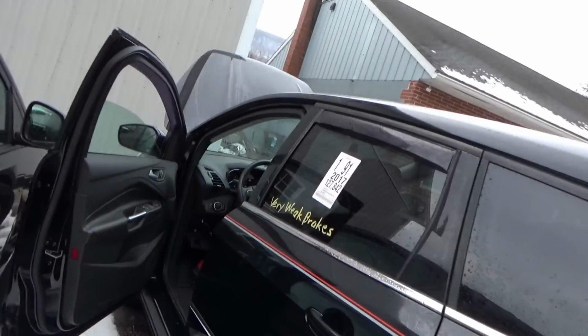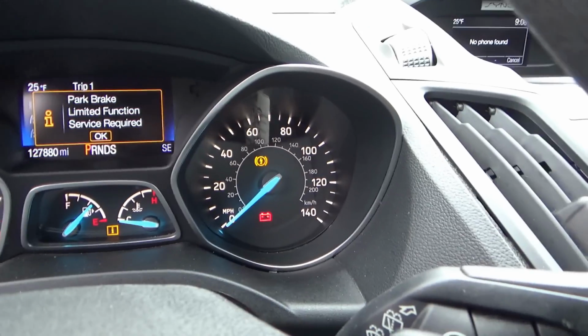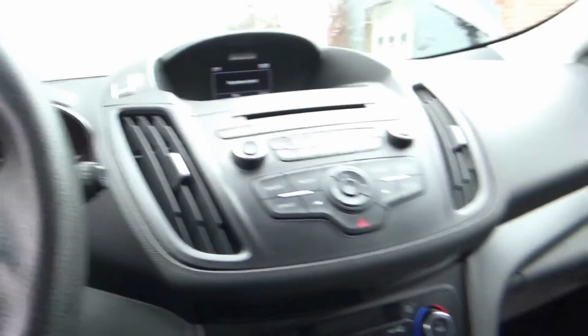We're back on the local auction used car lot. You have this 2017 Ford Escape that apparently has very weak brakes. That's the customer complaint. They said something's wrong with the parking brake. Park brake limited function, service required. You got the brake light blinking. That orange light stays on all the time.